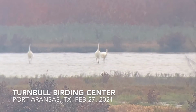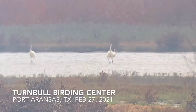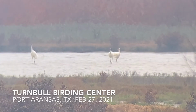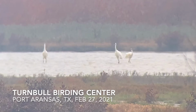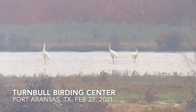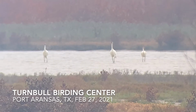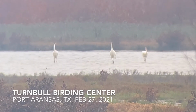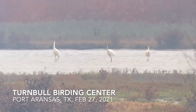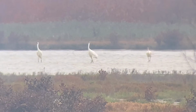This is Michael Behrens, February 27th, 2021, Saturday morning in Port Aransas, Texas, and I'm watching the family of whooping cranes that has made the Port Aransas mudflats their winter home. You can see the two parents on the left and their colt or chick on the right with some brown mixed in with the white.